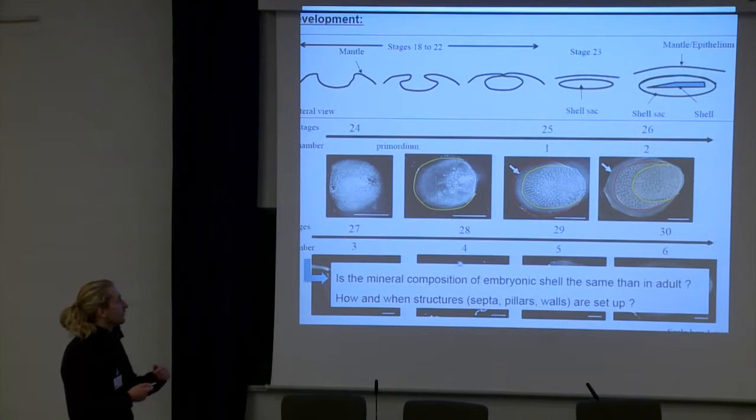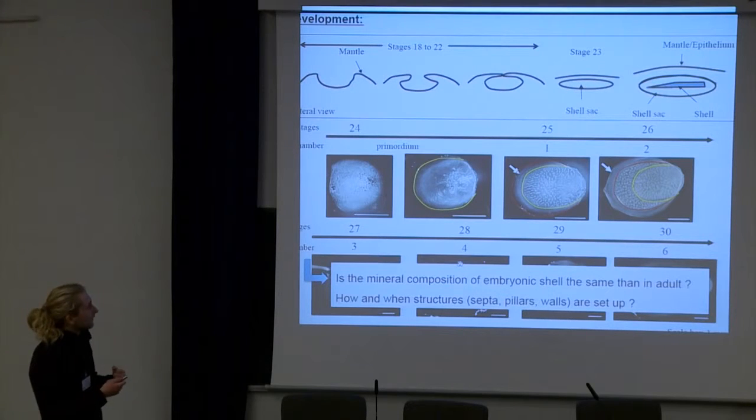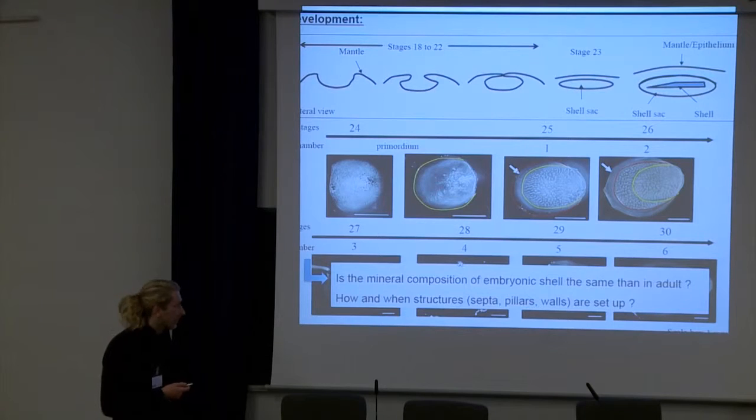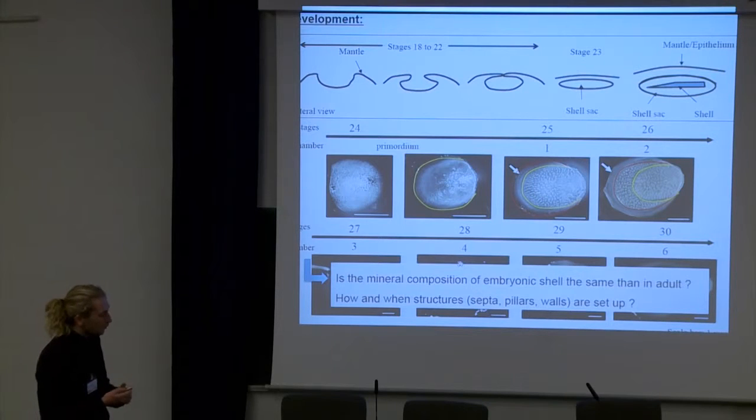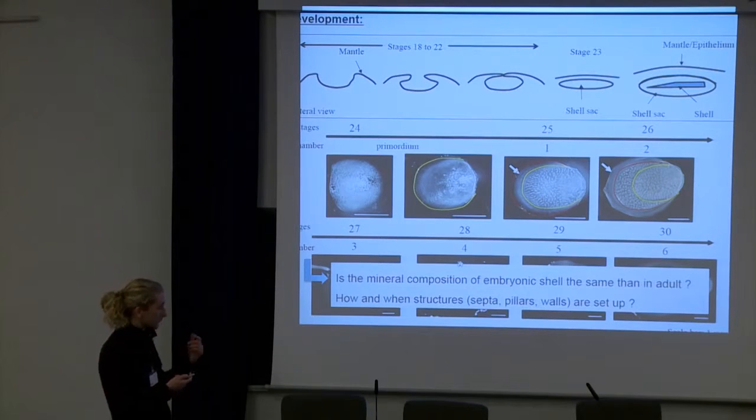So we asked whether the mineral composition of the shell was the same in the embryo as in the adult, and we began to investigate how and when the structures previously presented were set up.